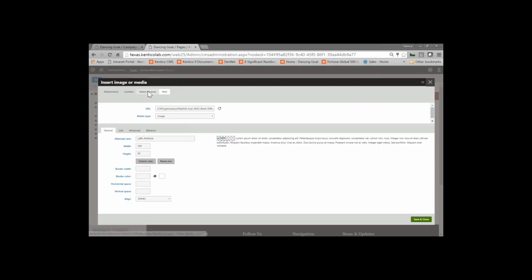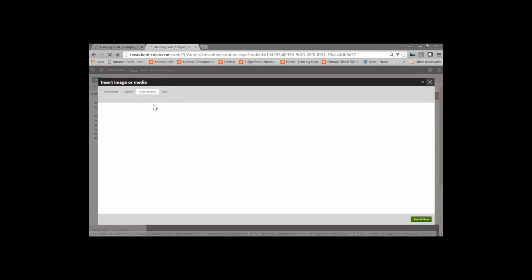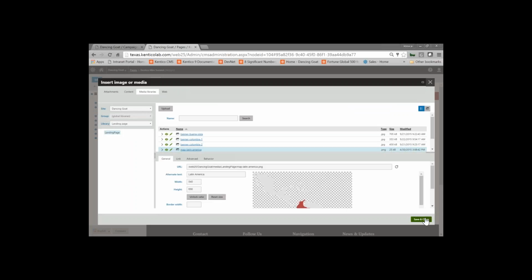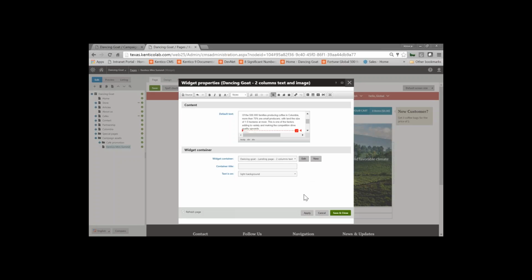So again, as you're adding in these different images or anything associated to your campaign, you have a multitude of different options on how you want to pull them in. So if you do want to pull them in from web services, so from an external site, then you have that ability, or from your media library, which I'm going to focus on again with today's time. And I'll just pull my map of Latin America and save and close this.